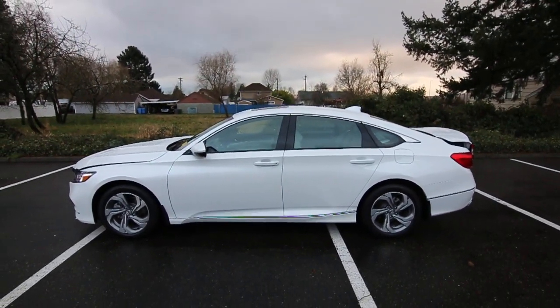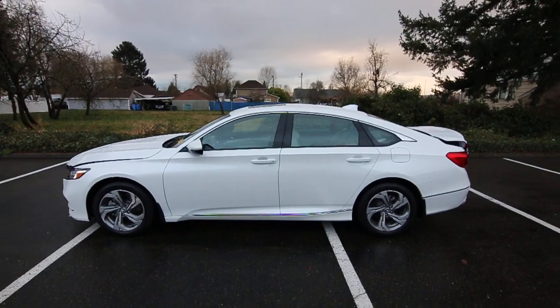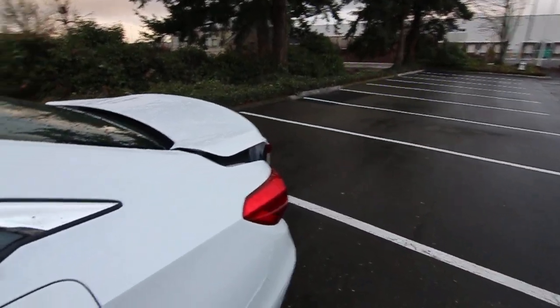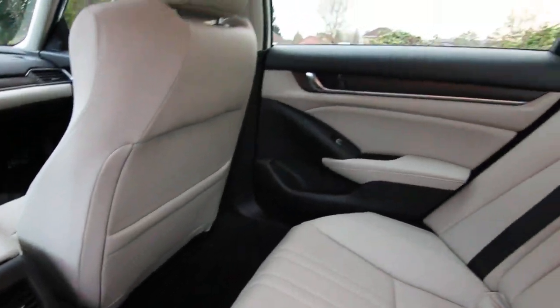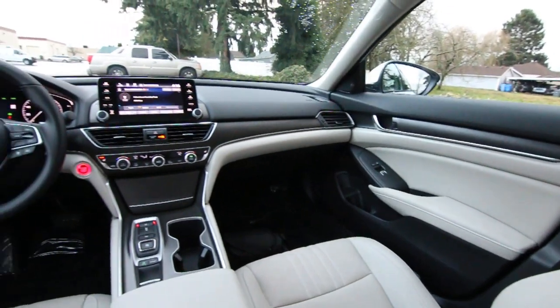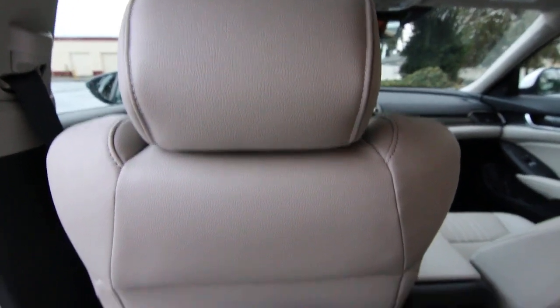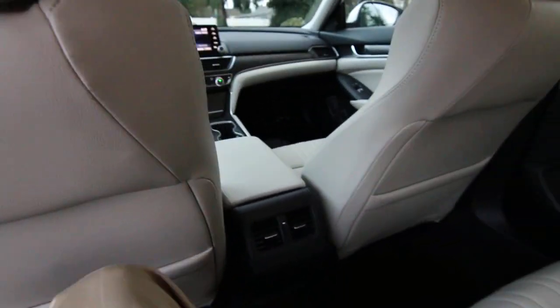Nice smooth lines. Of course, I have the front hood open and the rear trunk open, so maybe we'll revisit those when I put those down. But it has a fastback styling, almost like a coupe. Lots of interior space. I'm 6'2". I had that seat comfortably adjusted for my height, and you can still see I have plenty of space back here.